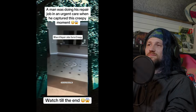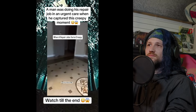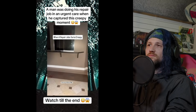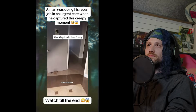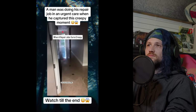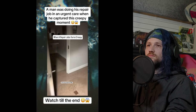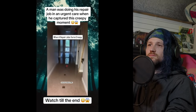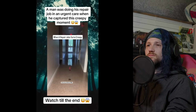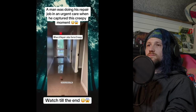Alright, I'm working in an old urgent care that just got shut down. It got shut down before the freeze here in Texas. I'm not sure why it closed down, but it's pretty spooky. I'm supposed to be looking for a leak in here. This bathroom, creepy hallway, real spooky place.